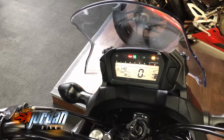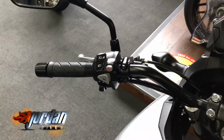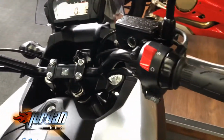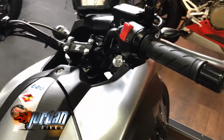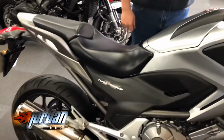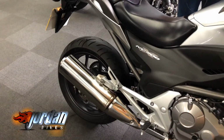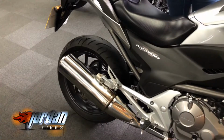Anyway, give you some facts and figures while we're just looking a bit more around the bike. It's a 2012 on a 62 plate. It's only done 411 miles altogether. Oh yes, it did say 38 there. It had a clock change just onto it, all done by Honda themselves.